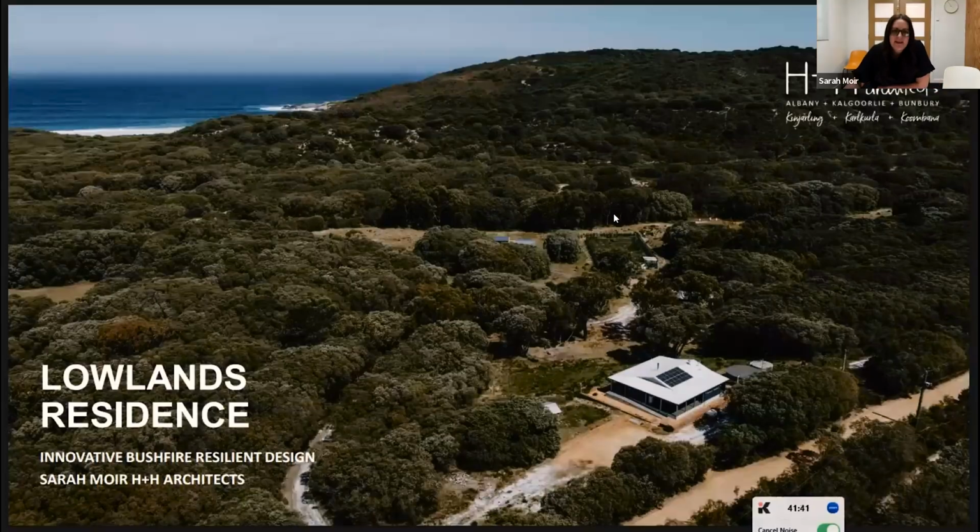Thanks very much for having me. As Annie mentioned, this site is on the very west coast of Western Australia. It's in Lowlands. The client came to us with an existing little beach shack on a 12-hectare site right on the coastline there. It was a very rustic holiday home with a lot of character, and as you can see, a considerable amount of vegetation surrounding the site. So bushfire design was always going to be a major part of the design outcome.